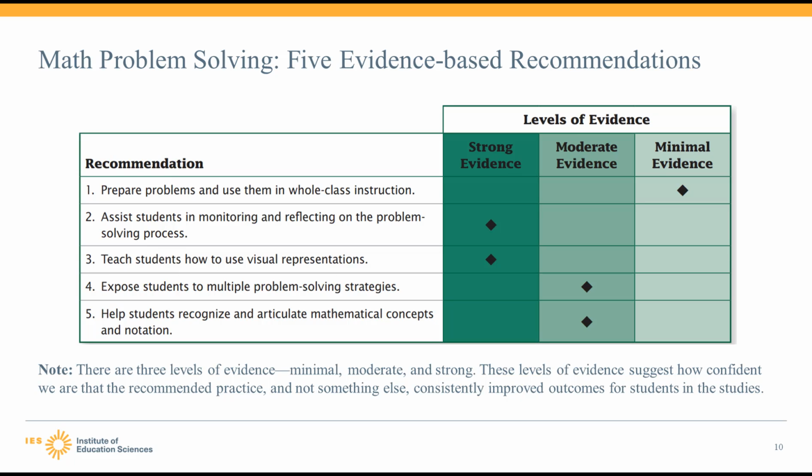So if we just briefly walk through the slide, you will notice that the first recommendation, prepare problems and use them in whole class instruction, has minimal evidence, which suggests there would be minimal level of confidence that this recommendation would improve student outcomes. But there is some level of confidence.